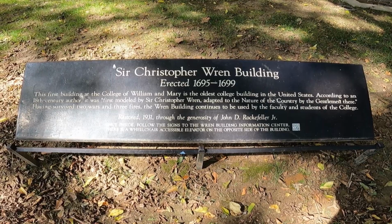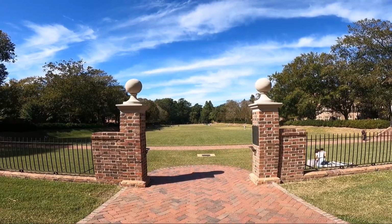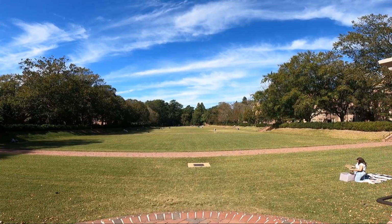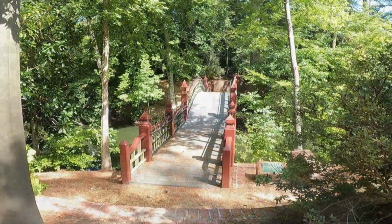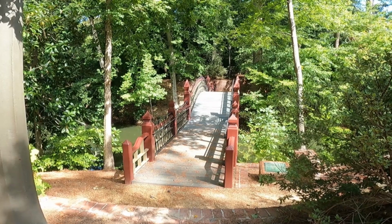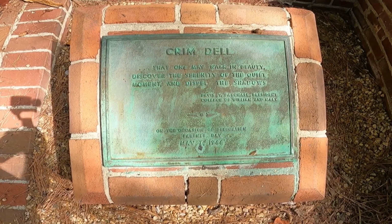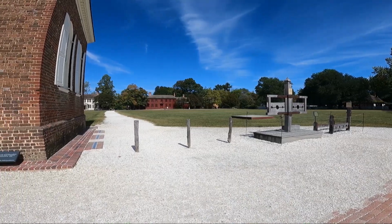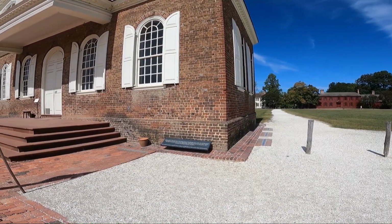This is the Wren building. It was completed in 1699. And this area is known as the Sunken Garden. And it seems like this is an area, you see students crossing it all the time. But it seems like it's just a community area. Now this little bridge is famous also. It's called Crim Dell. And I think it was put in there in 1964. Yeah, it's more modern.